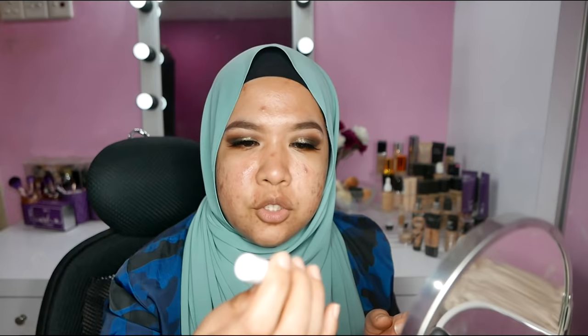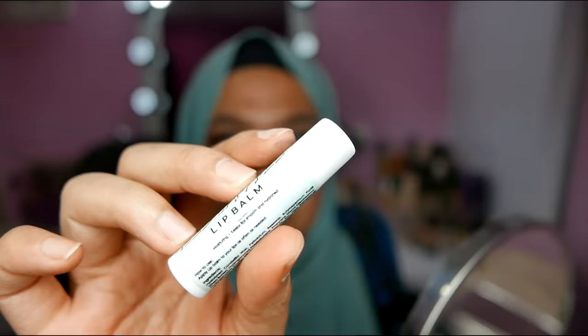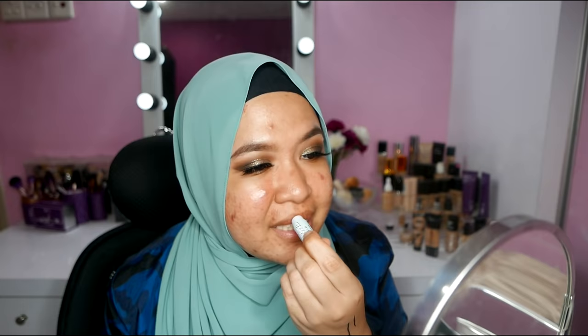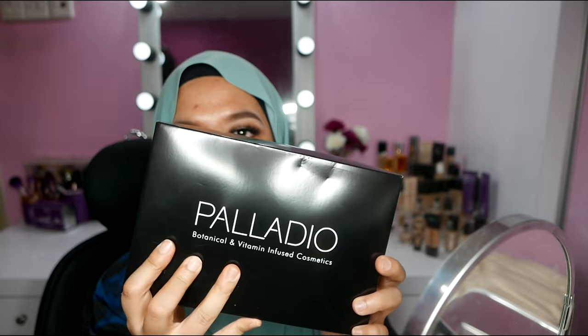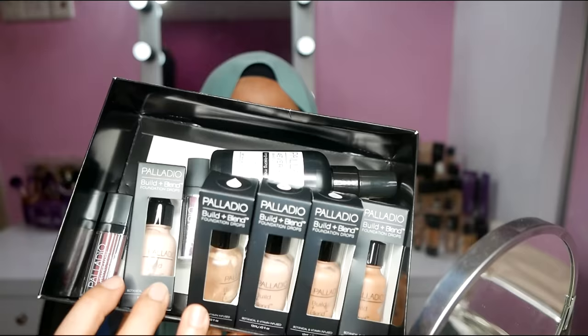And then to prime my lips, I'm going to use Sugar Bell Ice Caramel Lip Balm. Ice Baby Ice Caramel Lip Balm from Sugar Bell. Oh, it has a little colour, peachy orange. For foundation, I have this from Palladio. Palladio is available at Guardian Malaysia, okay. It's a new foundation, so I'm going to test this.